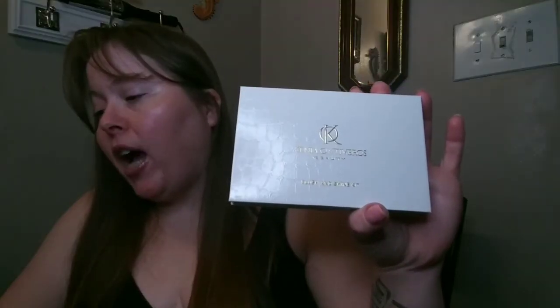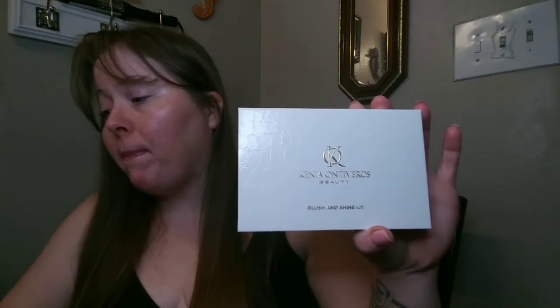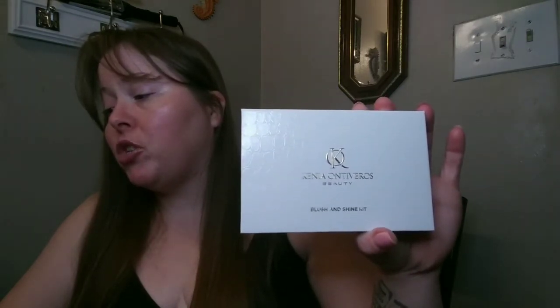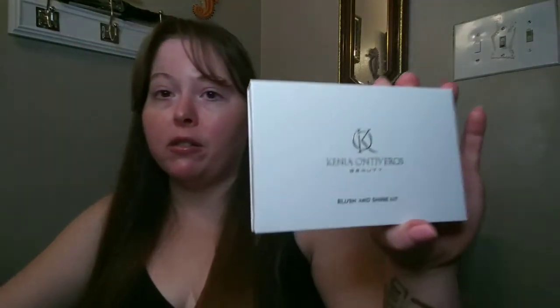And it says, this flattering blush and highlight powders are combined in one palette to create flawless cheek looks. The kit includes 3 highlighters to enhance your cheekbones and 3 perfectly matched blushes to achieve radiant and endless looks. And it retails for $42. Wow, $42. So, yeah.